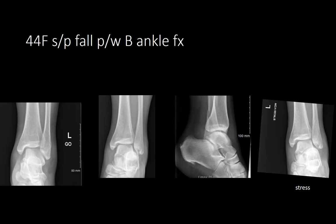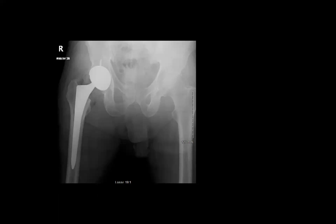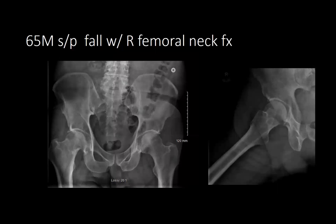Dan, can you go back to the injury films on that femoral neck? So these are the films, subcapital. It's in a little bit of varus and it's a little bit translated anteriorly. So it's fully displaced, a little bit of varus, and he's a healthy, active individual. So I think the best operation for him would be a total hip, given maximal functional recovery.